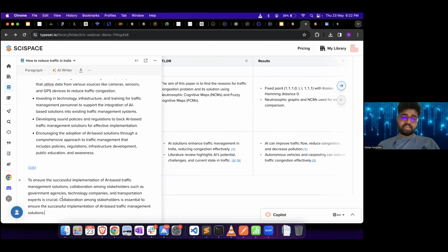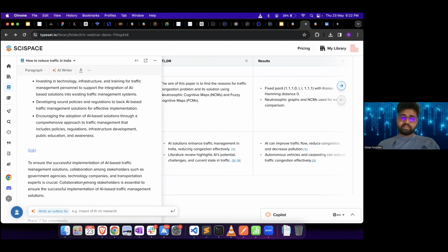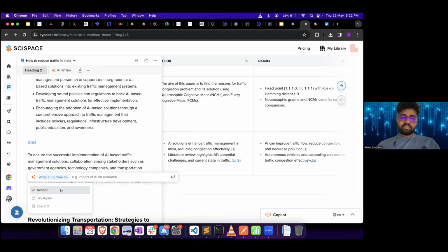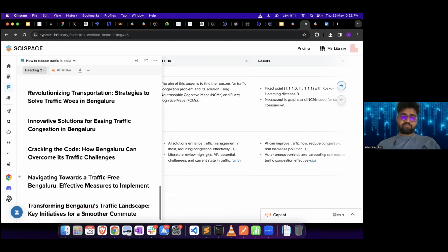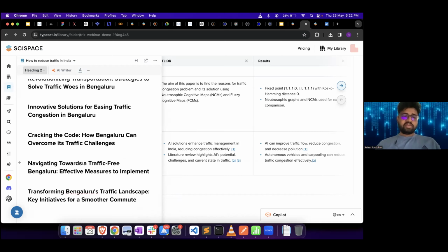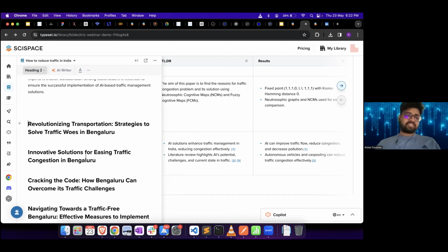You can ask many other valuable things. Let's say you can ask the AI outline builder, for the topic, let's say, solving traffic problems in Bangalore. It will give you an outline. Right now, this is the outline: revolutionizing transportation, innovative solutions, cracking the code, and so on. So this can be like your table of contents of sorts. This also you can accept or reject.